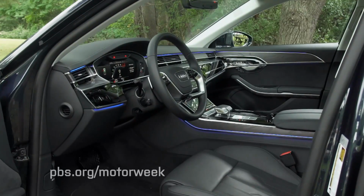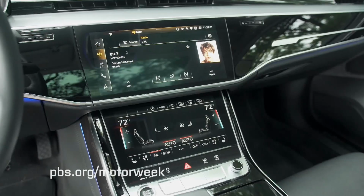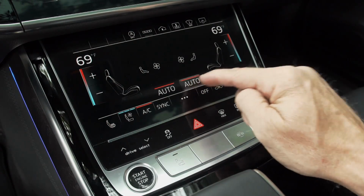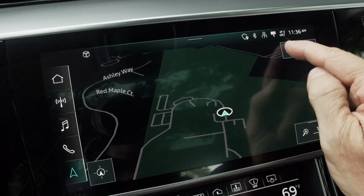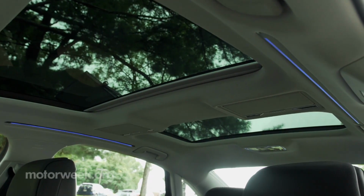Much like the outside, nothing inside the A8 is overly showy or ostentatious, but incredibly well crafted as always. And tech is not only up to date with competitors, but integrated into the cabin much better in most cases. Ambient lighting is included, as are twin sunroofs.